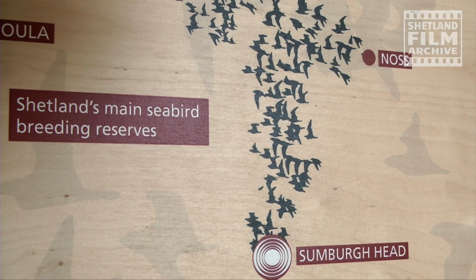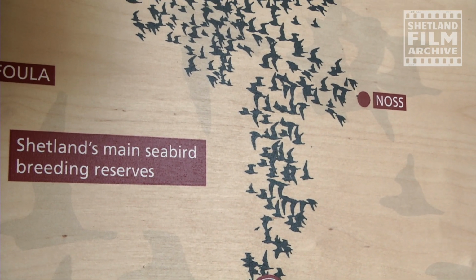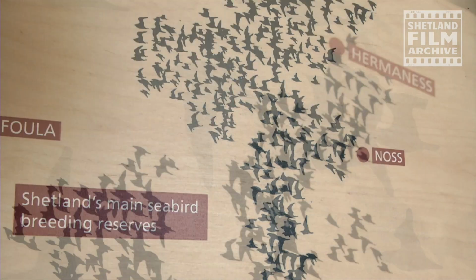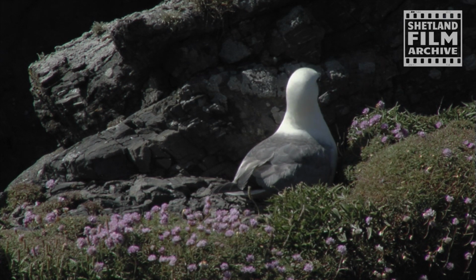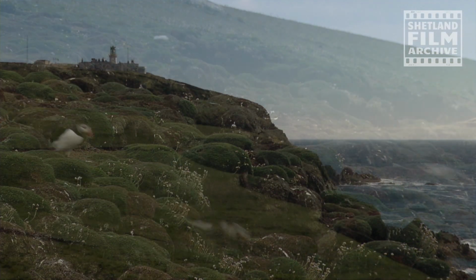We have fantastic seabird colonies. There are two spectacular gannet cliffs on Noss and right up at the top at Hermaness there. And we have other important seabird sites such as Sumburgh Head at the southern tip.